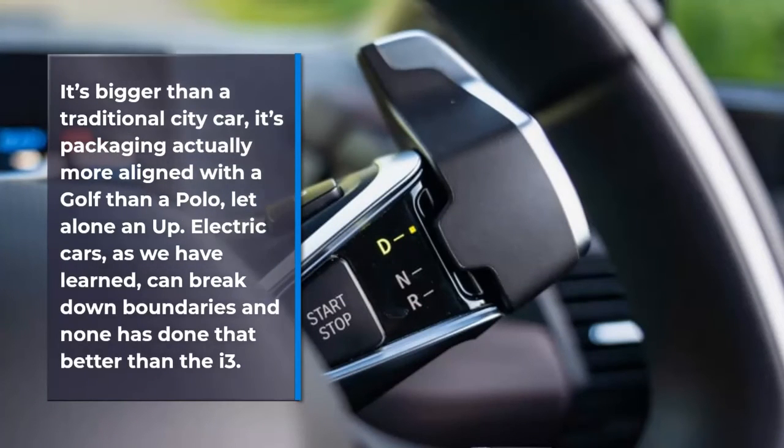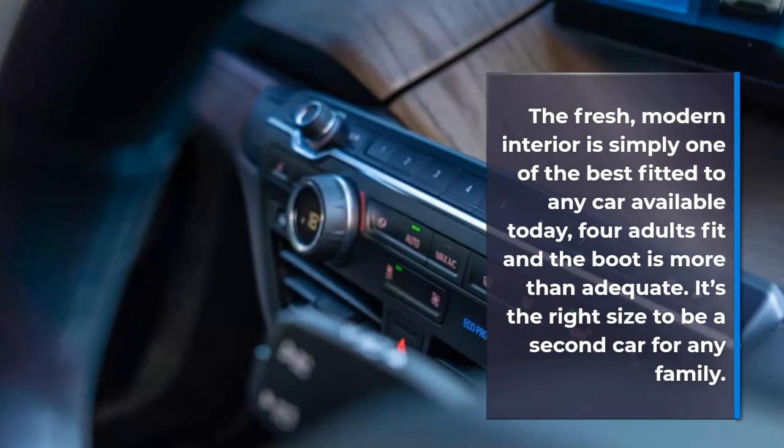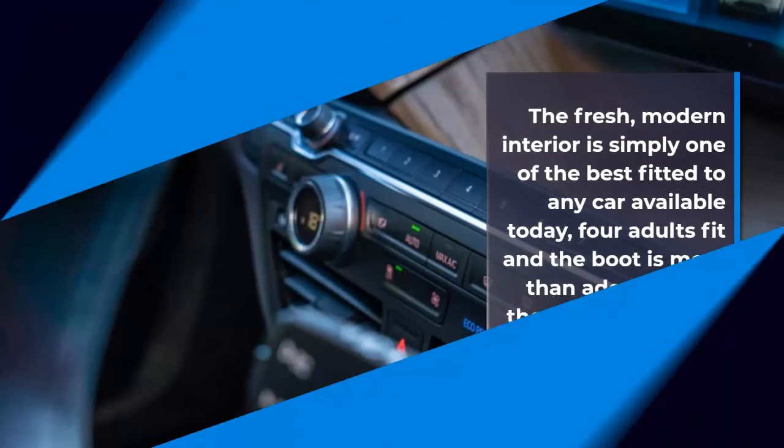It's bigger than a traditional city car, its packaging actually more aligned with a Golf than a Polo, let alone an Up. Electric cars, as we have learned, can break down boundaries, and none has done that better than the i3. The fresh, modern interior is simply one of the best fitted to any car available today, for adults fit, and the boot is more than adequate. It's the right size to be a second car for any family.